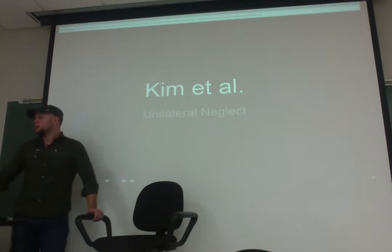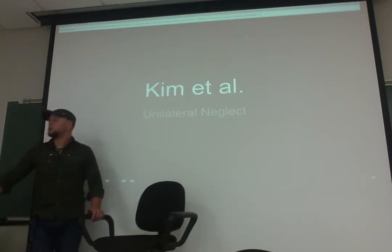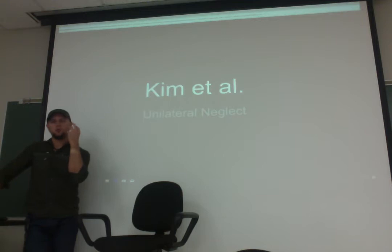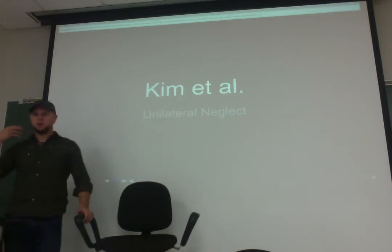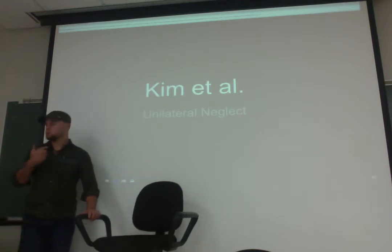In the Kim et al. study, they were studying unilateral neglect, which is where someone loses control over one eye because they have a brain lesion on the opposite hemisphere. So if they're damaged on the right hemisphere of their brain, their left eye suffers coordination.